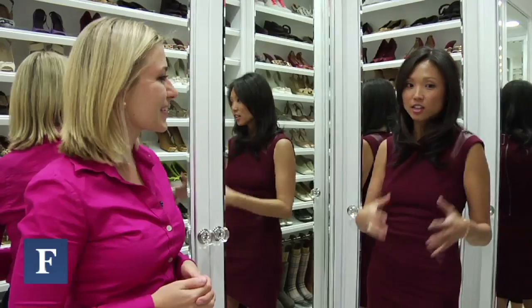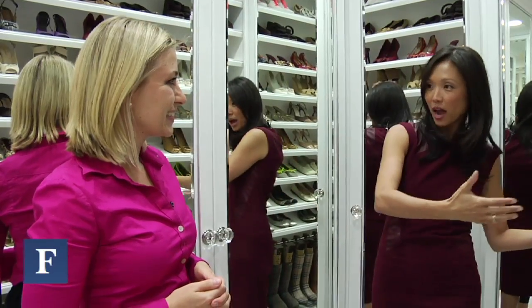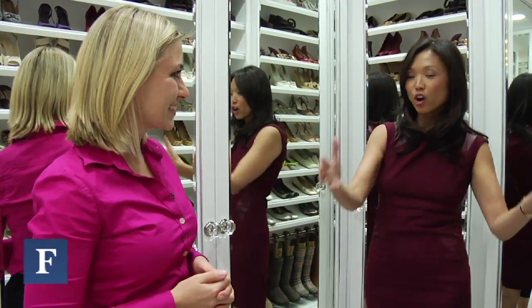I'm a really big fan of, if the design is right, it's just the art of maintaining it. If you have a place for everything, it makes it that much easier to put things back where they're supposed to go. Yeah. If you've got a space dedicated for belts, then you naturally put it back. One tip that I like to tell people is to change out your hangers and be consistent with them. You'll see here, we've used slim line velvet hangers, and just using the same hanger makes your closet look so much better.